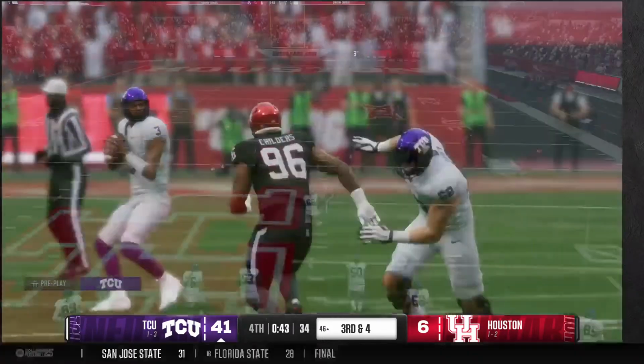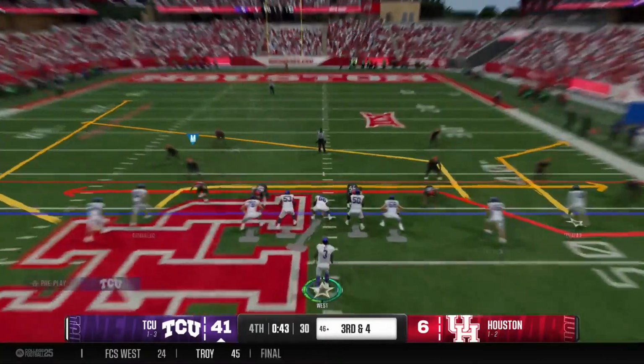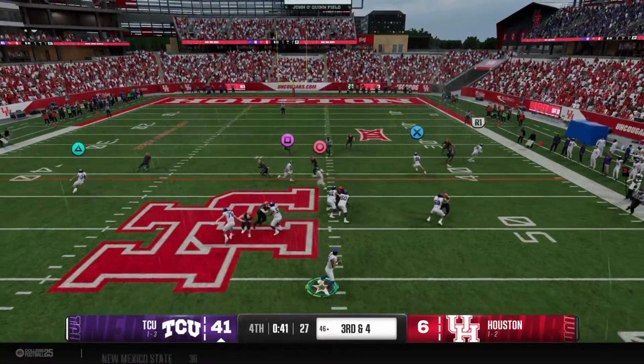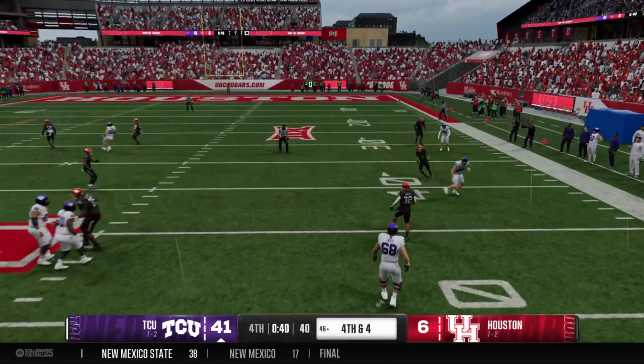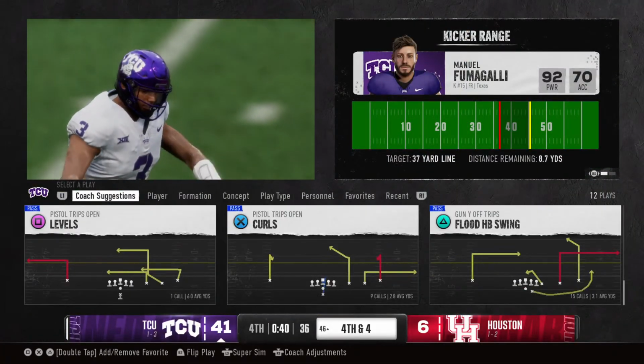That pass is incomplete, and they're probably fortunate that it wasn't knocked free for a fumble. Looking to throw, it's West. He'll throw it. Incompletion on 3rd down. And how about this offense?